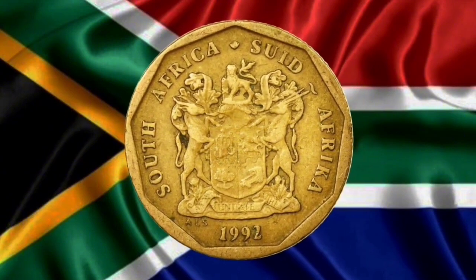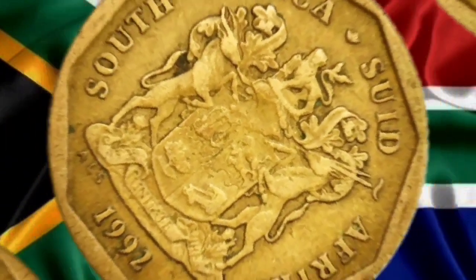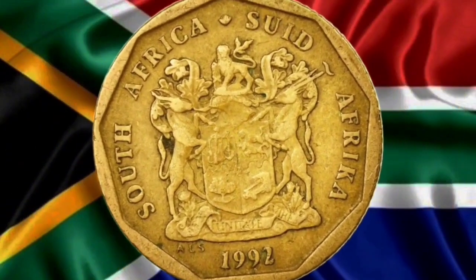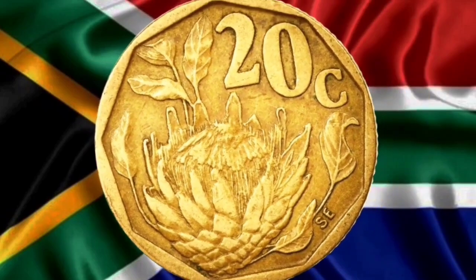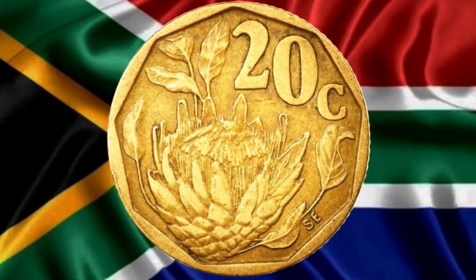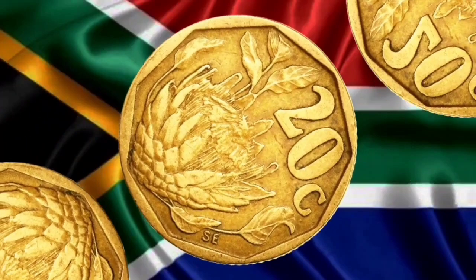It was a time when South Africa was moving towards democracy, making every artifact from that era carry added historical value. This coin was issued by the South African Reserve Bank and minted by the South African Mint. The 20-cent coin was part of the country's standard circulation currency, yet a few versions of the 1992 coin have become highly collectible due to specific details we'll discuss shortly.